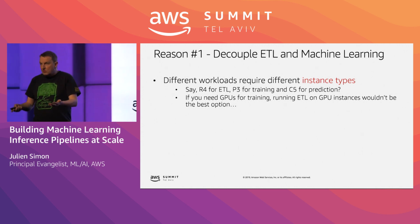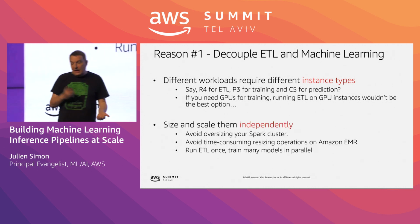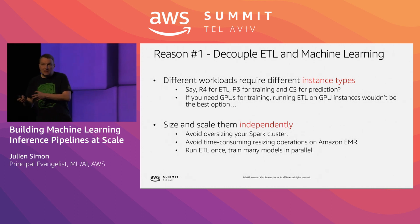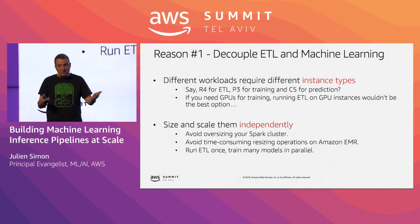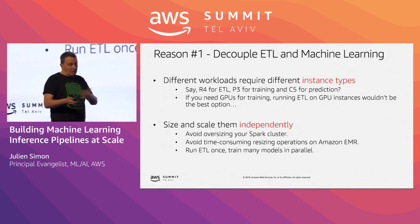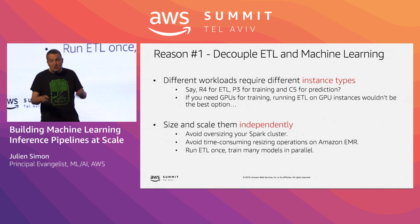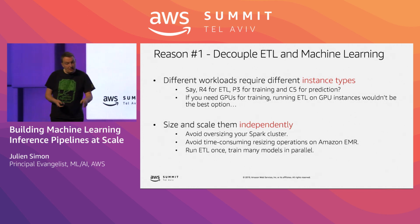But if you work on a Spark cluster, you have to stick to one instance type. And again, sizing and scaling could be different. You could need a lot of nodes for ETL and just a few nodes for training. So you would probably size your cluster by default, saying, okay, I need a lot of nodes for one of those two things, so I'll stick to that. But then one of those processes would actually be wasteful because you would train on a very large cluster while you don't need that. So you could save money by maybe shrinking it. And yes, you can resize EMR clusters, but who loves doing that? Right, that's what I thought.